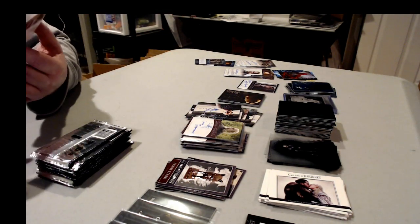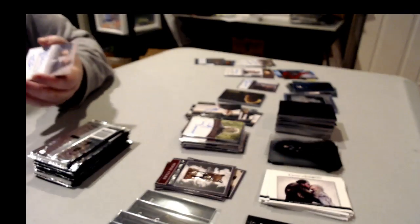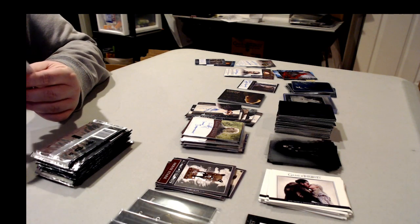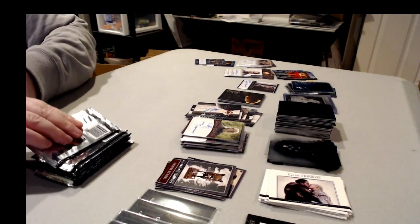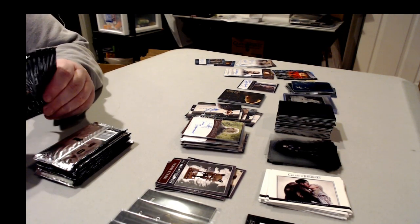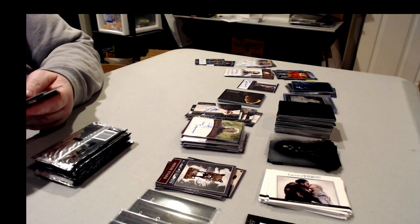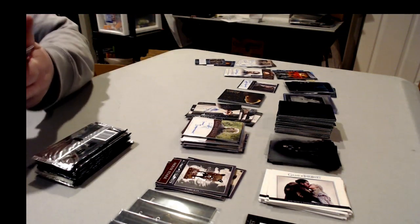Here's the duel. Michelle Fairley and Sean Bean. And a Beautiful Death. Also, so my pick was a little bit better than I thought. I think, Jason, you said it looked like I'm at 16. So depending on how the draft pans out, I could be interested in trading down a little bit. Not much.